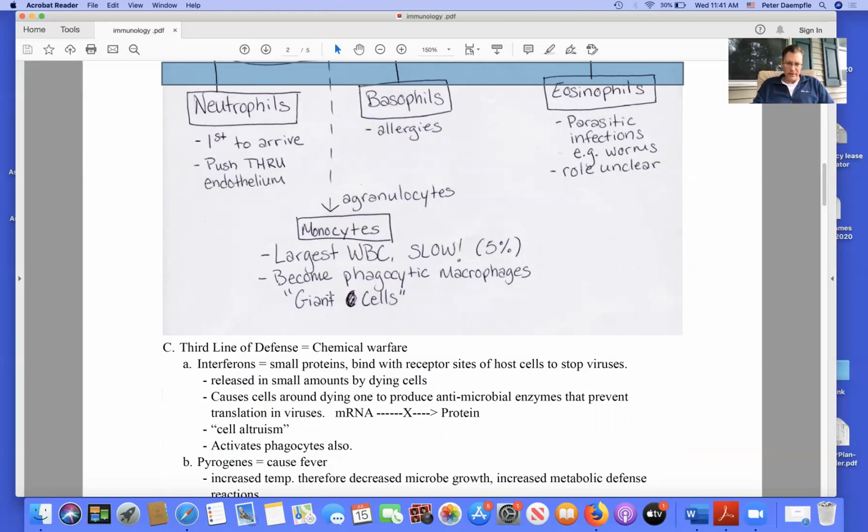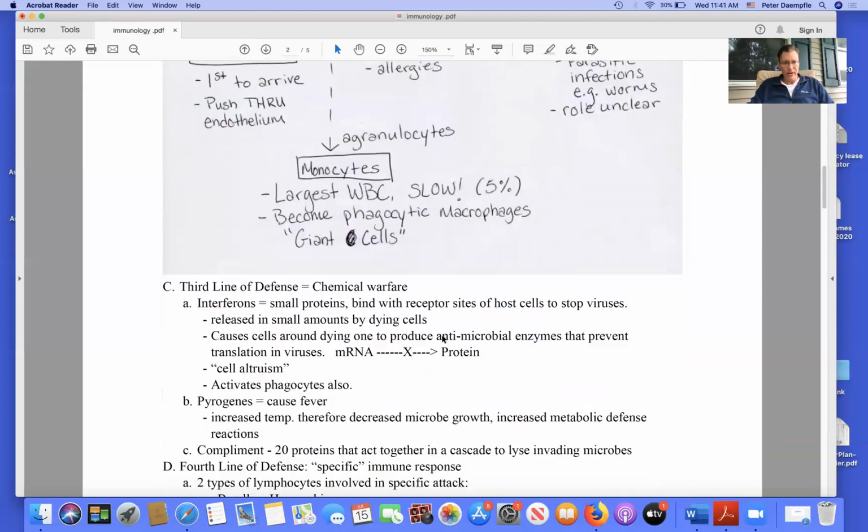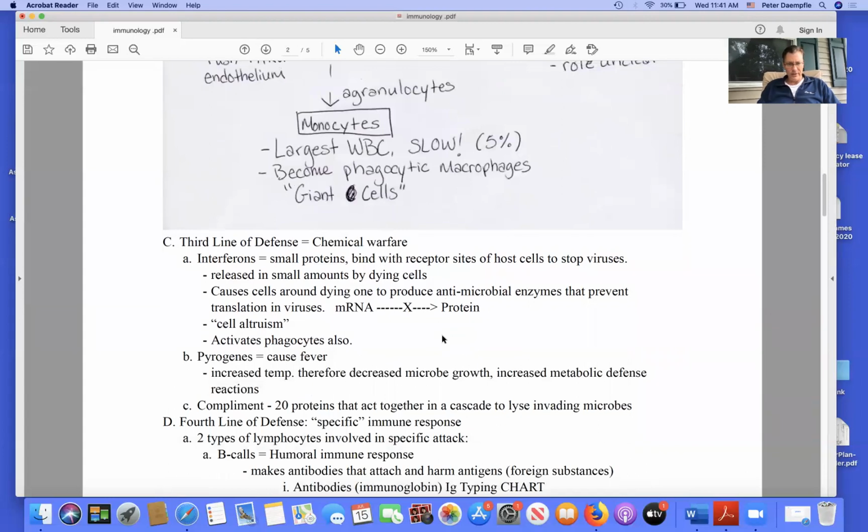Interferons, your third line of defense, involves the chemicals. The chemical warfare of the third line of defense involves pyrogens, complement, and interferon. Let's go over interferon. When a cell is dying, because let's say a virus has invaded it, it will give off antimicrobial enzymes known as interferon that prevent the next virus from getting into its nucleus. It prevents the virus's RNA from becoming protein and taking action against the enemy. Interferon stops viruses. It's a natural cell defense against viruses.